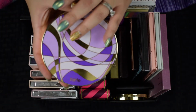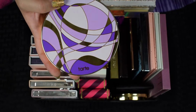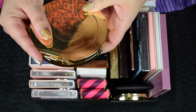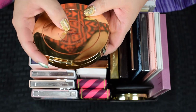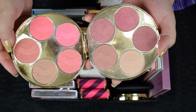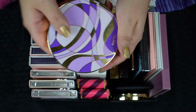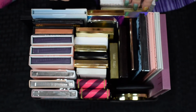Let's go ahead and start off with the ones that I have in the back here. These are from Tarte. They are the holiday palettes. This is the Color Wheel Amazonian Clay Blush Palette. This one I think came out about 2 years ago. It does have some really nice blushes and highlighters. I am going to be keeping this one. I love these and I love using those for travel.